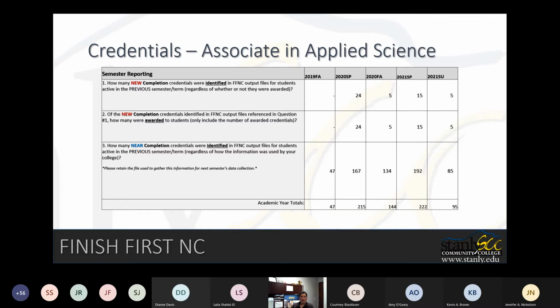One of the things that's neat is that our associate of applied science numbers are relatively low, which just means that we're on top of making sure that our students in those programs are taking the courses they need to graduate and staying on top of them. So these numbers are a little bit lower. Diploma, always, you're going to start seeing that increase.